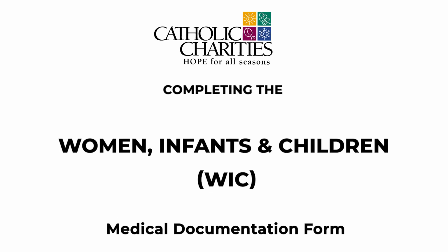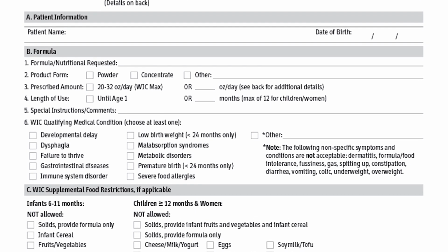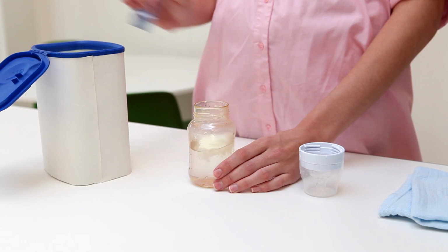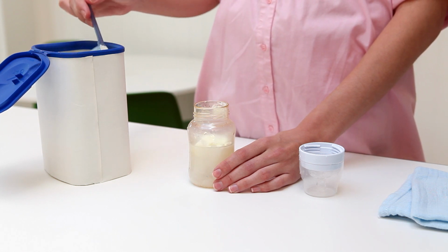Welcome. This is a tour of the WIC medical documentation form for WIC formula and approved WIC foods for women, infants, and children. This is the prescription form that our partner physicians and nurses will fill out for some WIC foods and formulas.